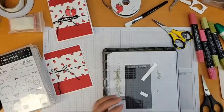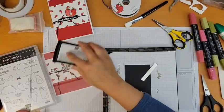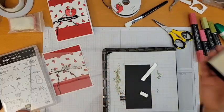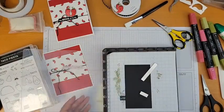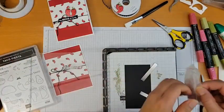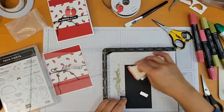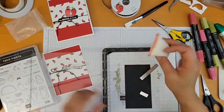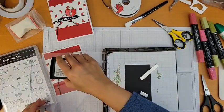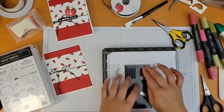Now I need the Versamark ink when I'm doing embossing. So Versamark ink stays wet longer, and the embossing powder will stick to it. Oh, you know what I should do first is I should rub it with the embossing buddy. That will prevent static cling, and you won't get extra little dots of white from the powder sticking to it in places that you don't want it.